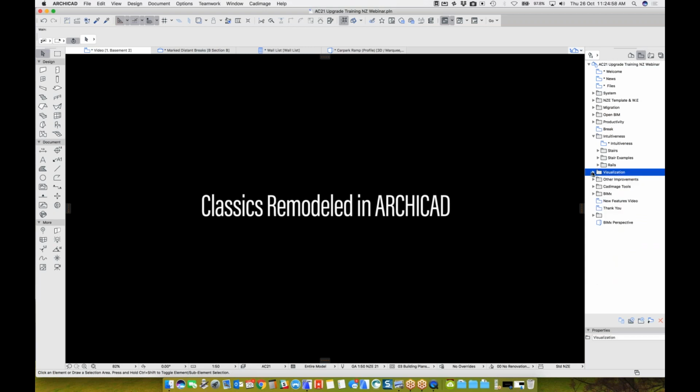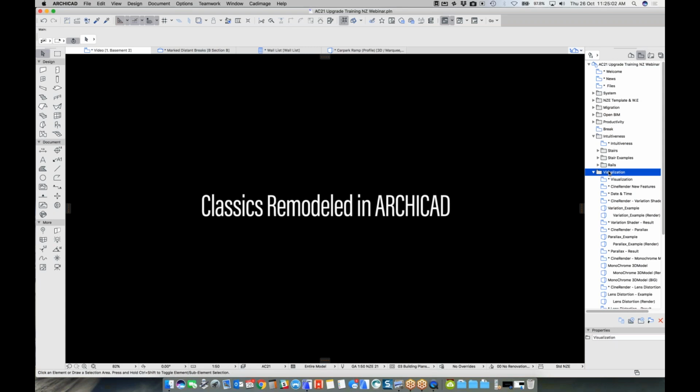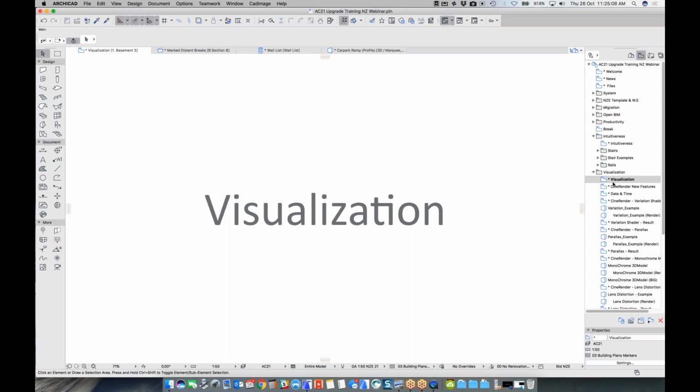And if you really wanted to have your kids believe you that ARCHICAD's been around for years, you could show them that video and show the Great Wall of China was designed in ARCHICAD. I'm assuming it's not, but good chance it is. I don't know.